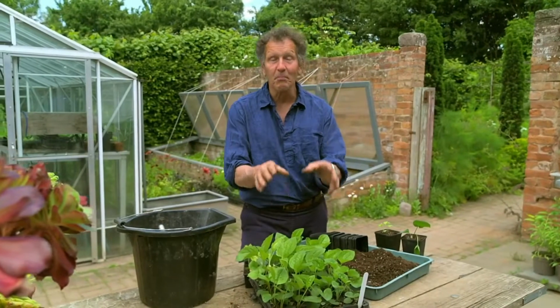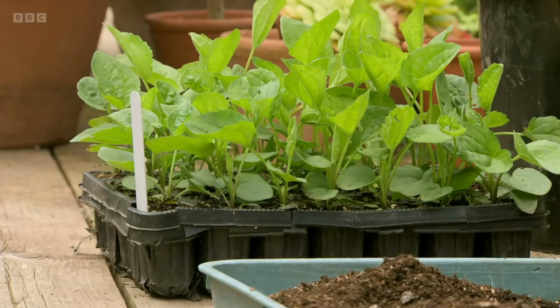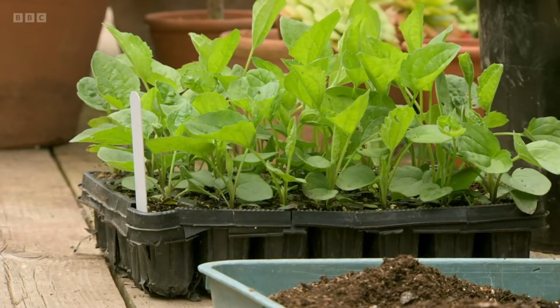Now I will have to pot on all of these, and there's some work involved in that, but I enjoy doing it. And the great thing about all this is the liberation, the creative liberation it gives by having volume, as well as saving money.